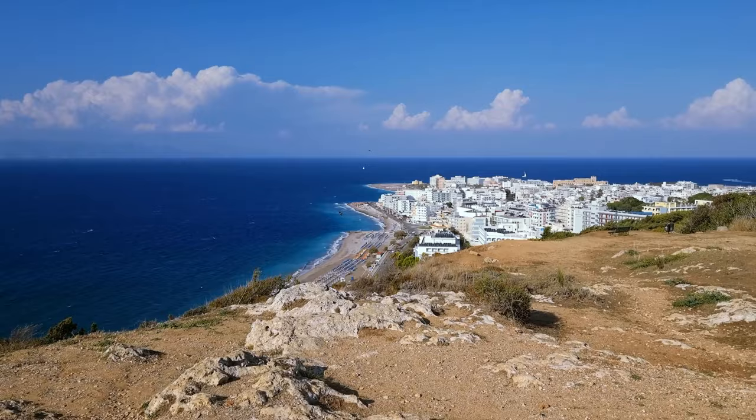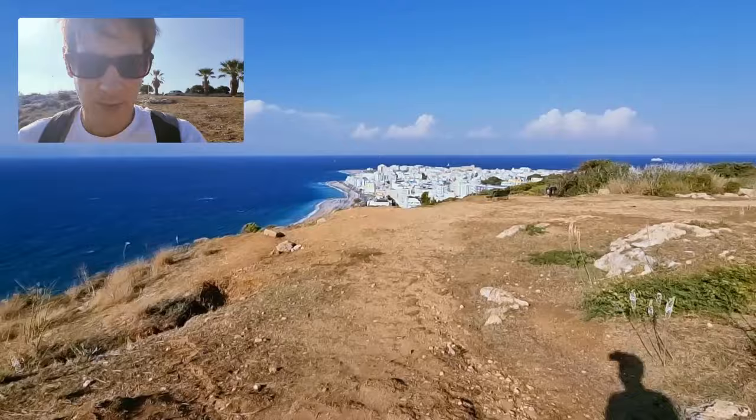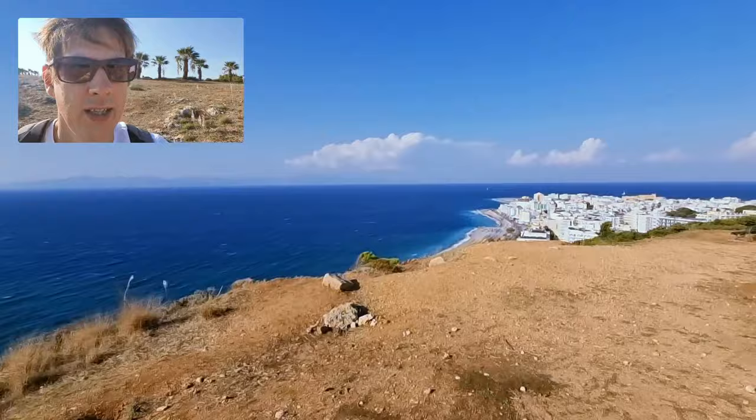So this is the place where you want to be when there is a sunset or sunrise, because the view from here is amazing, and also you can see Turkey over there. Turkey is 1 hour boat drive away.